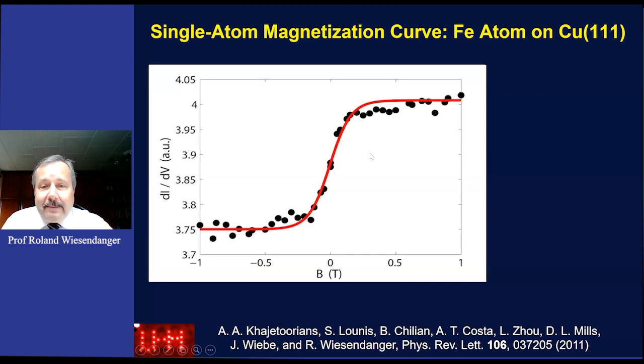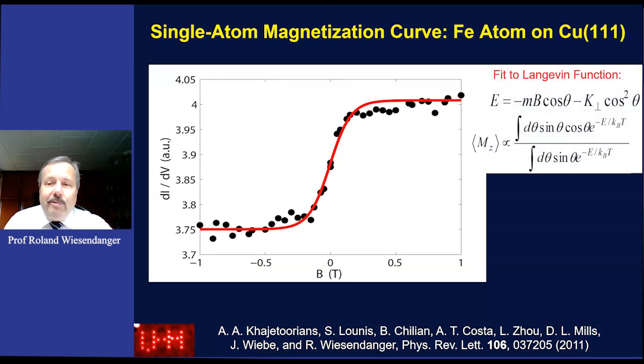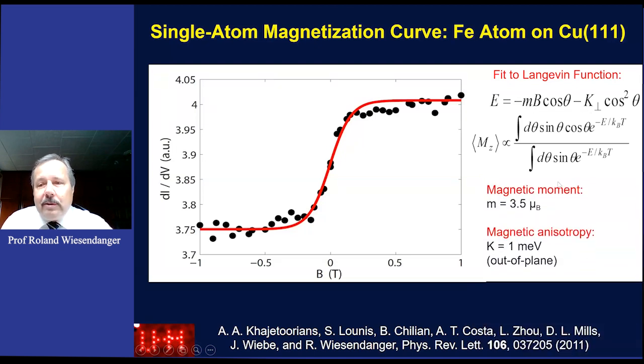And you can then fit these magnetization curves. For those of you who know a little bit about magnetism, magnetization can be described by a Langevin function, and that includes the angle theta between the orientation of the magnetic moment and the surface normal. And it also includes an energy function divided by the thermal energy scale, given by the Boltzmann factor times temperature. And the energy function basically includes two terms: the interaction of a magnetic moment with the external magnetic field B, and the term which describes the magnetic anisotropy. This is the energy related to a preferred orientation of your magnetic moment. And you can just fit the data here and extract the magnetic moment and the magnetic anisotropy quantitatively.